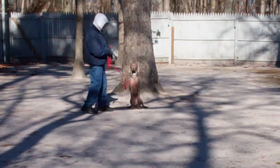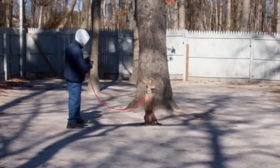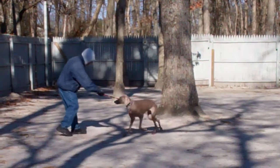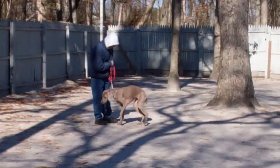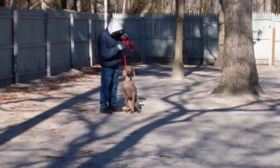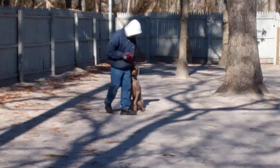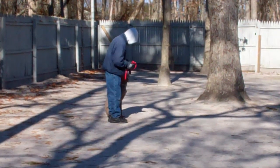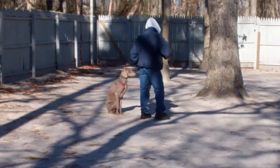Fred leaves her again in another sit-stay. And this time, instead of returning back to her, he's going to call her. You always make coming to you a happy command, and she should come right in front and sit. And then she returns back to heel and back sitting again, and he leaves her in another stay.